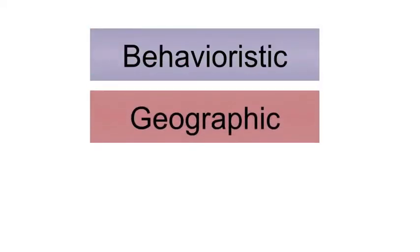So market segmentation is in several different areas. It goes to behavioristic, so how often do you use a product? Do you only buy a product on sale? Do you buy a lot of a product? Geographic, the location. Where are the people that want your product?